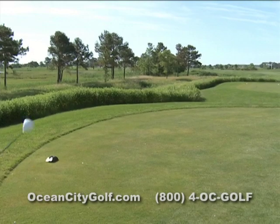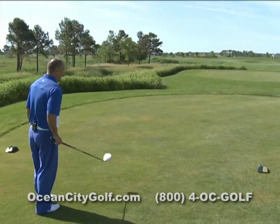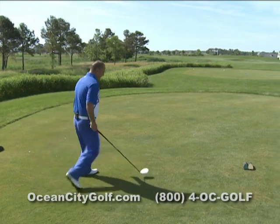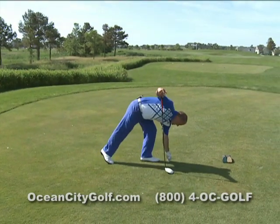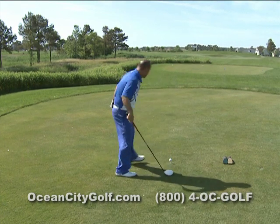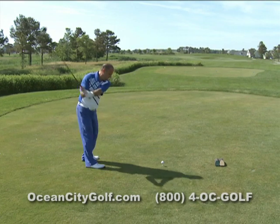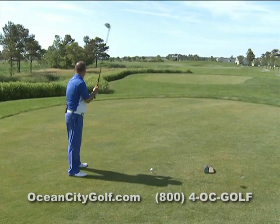Okay, you can see the green off to the left, but this is basically a double dogleg left hole here. A nice par five. You've got the Ocean City skyline down the left-hand side behind us. I'm going to try to make a good swing and hit it in the middle of the fairway here. And what wind there is today, Scott, may be helping us a little bit. So good opportunity to make a birdie on this par five, knock it on in two. Let's see what we can do.